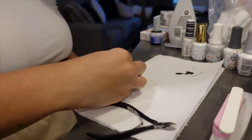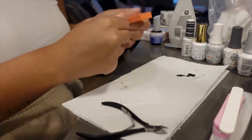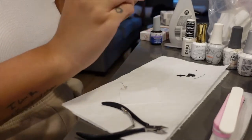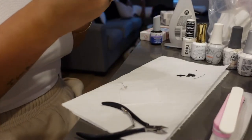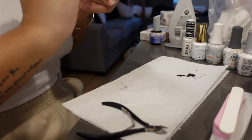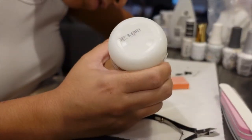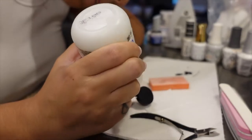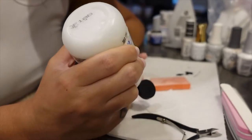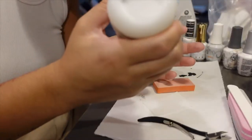Okay, so what I'm doing so far is just prepping my nails for the press-ons to stay. You want to go ahead and push your cuticles back or trim your cuticles, whatever you like to do, before you put the press-ons on, so that way they stick better and they last longer. So that's what I'm doing now, and then I'll start putting the press-ons on. But before I put them on, I like to measure them out to make sure they fit my nail, and that's how I do it.